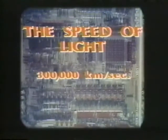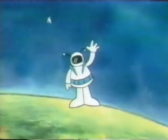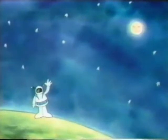Electric current travels through the computer's circuits at very close to the speed of light, 300,000 kilometers per second, which is about 1 billion kilometers per hour. If an astronaut were able to travel as fast as that, he would be able to go to the moon and back in just under 4 seconds. 1, 2, on the moon. 3, 4, back on Earth.